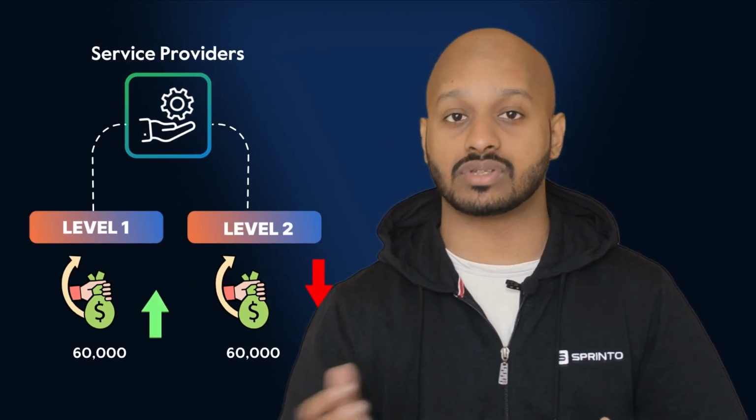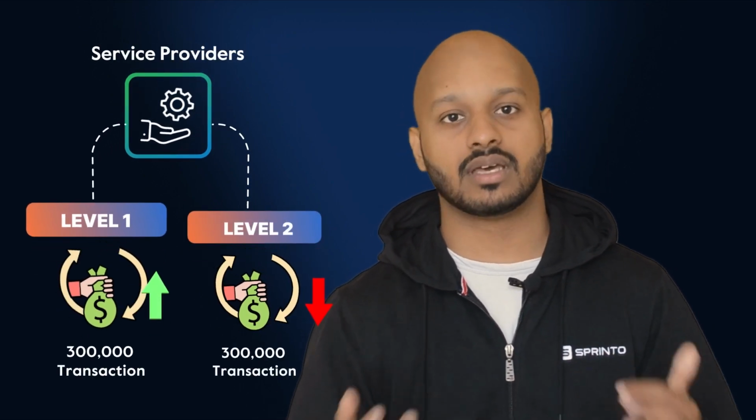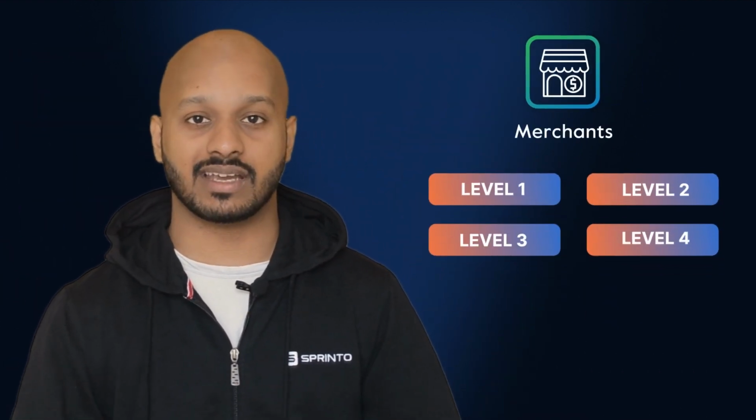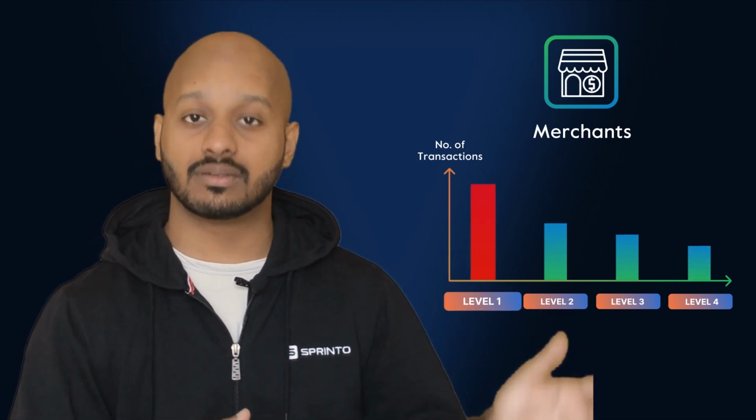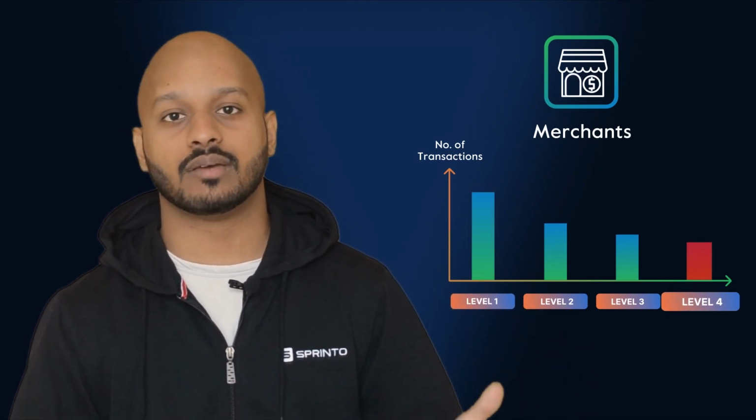Service providers have pretty simple PCI DSS levels. 300,000 transactions and above, you're level 1. Below, you're level 2. For merchants though, there's 4 levels of PCI DSS based on the number of transactions you process, with level 1 being the highest tier and level 4 being the lowest.